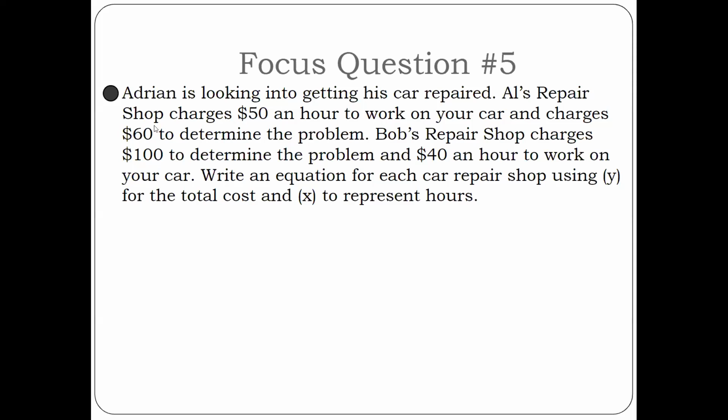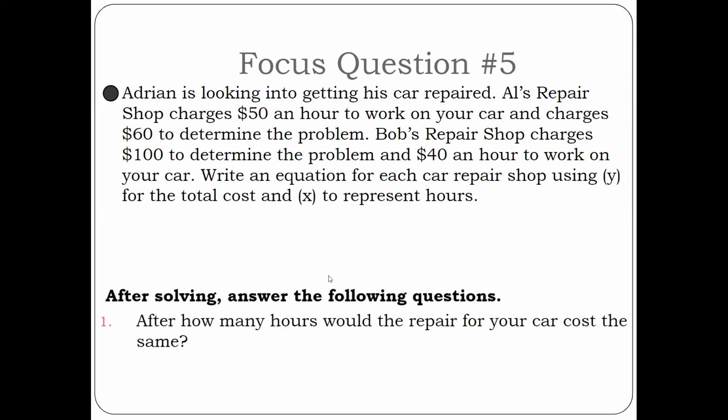Now, Bob's place charges $100 to diagnose the problem. So he's a little bit more upfront, but it's less per hour. So it says after solving, after how many hours would the repair for your car cost the same? So think about how you might solve that.